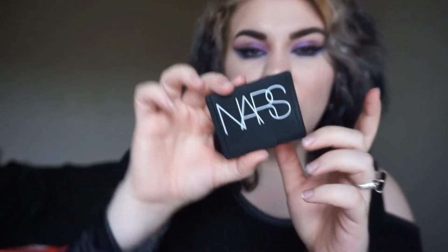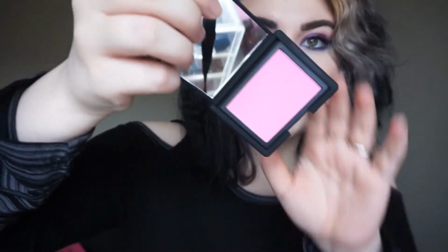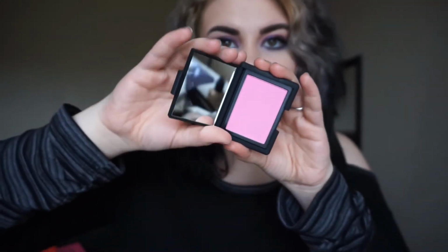But I found one of these NARS blushes, and I already took it out of the packaging because I think this is one of the first things that I got a little bit ago. But this is in the shade Desire. And like I said, I was really just looking for new blushes because I didn't have a lot. This is what it looks like. It's a really bright pink, but it's not as bright as you would think on the skin. Obviously, you have to go with a little bit of a lighter hand with this, but I really like NARS products, so I'm glad I got that.